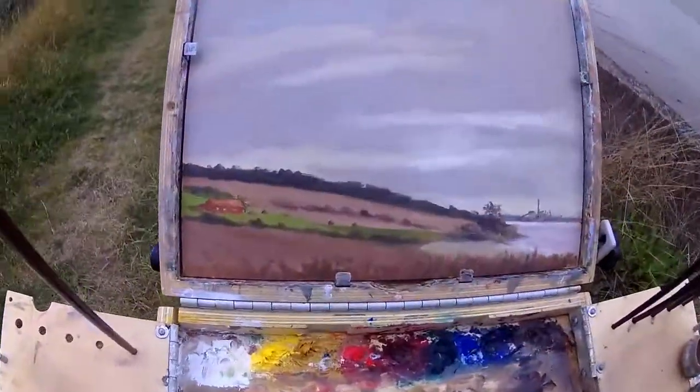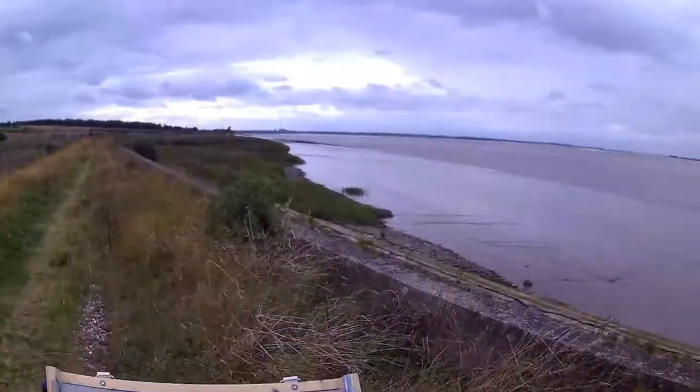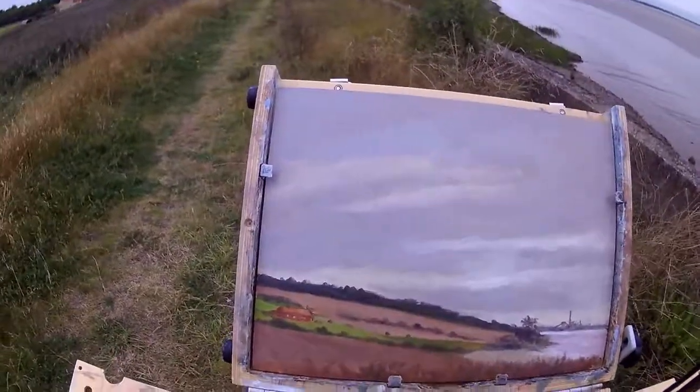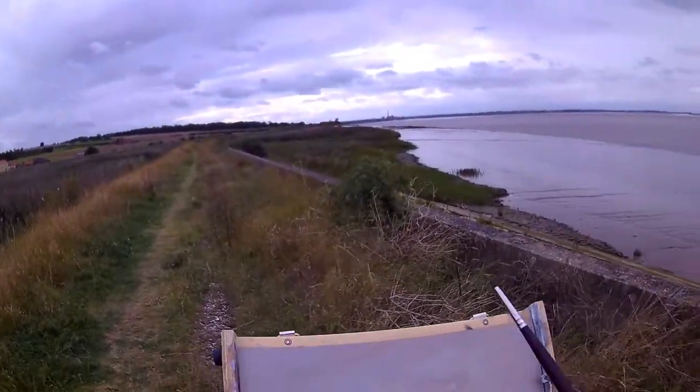Right, I shall leave it. I'll leave it at that. I think the sky went okay. The sky looks quite close to how it was at least when I painted it. I managed to get the field, the tones of the fields back after going too saturated as I normally do.